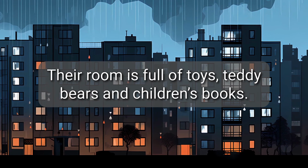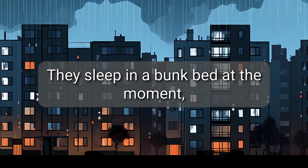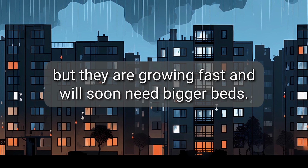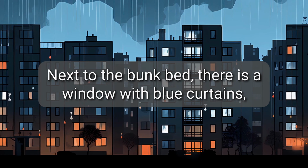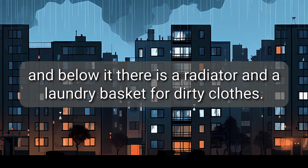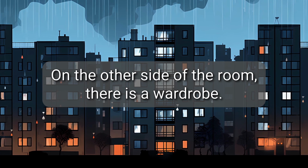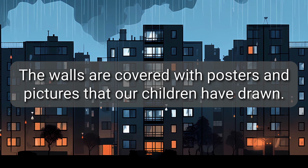Their room is full of toys, teddy bears, and children's books. They sleep in a bunk bed at the moment, but they are growing fast and will soon need bigger beds. Next to the bunk bed, there is a window with blue curtains, and below it there is a radiator and a laundry basket for dirty clothes. On the other side of the room, there is a wardrobe. The walls are covered with posters and pictures that our children have drawn.